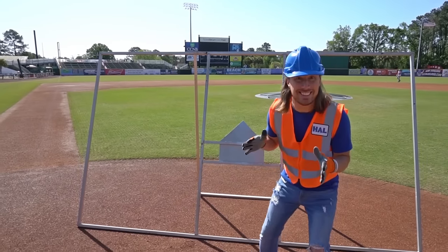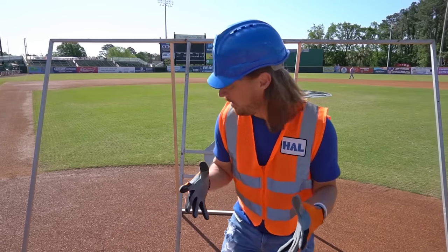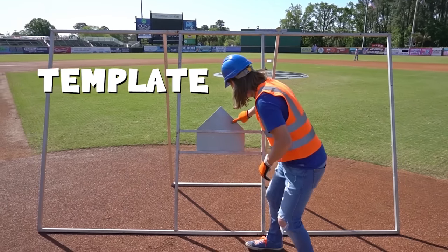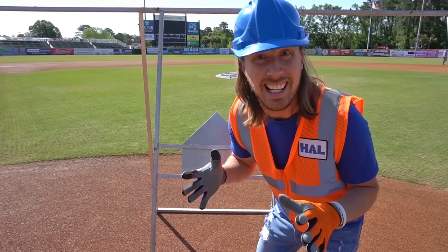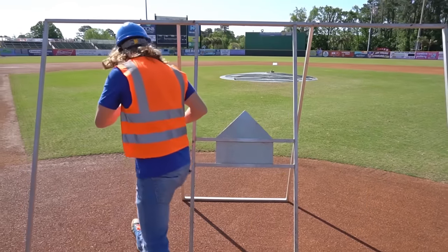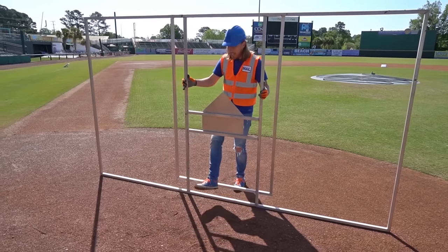My friends, we have something really cool to do next. We've got to draw lines on the field to get it ready for the game. And look, we get to use this really cool template. It even has the shape of home plate, and it helps us draw out some really important lines, like the batter's box and the catcher's box. Come on, let's lay it down. Let's see if we can get it. There we go, just like that.